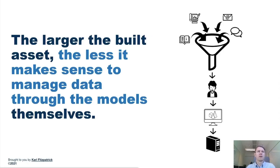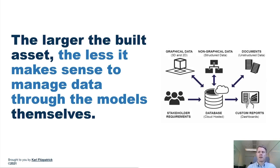And on the same or similar topic is that the larger the built asset, the less it makes sense to manage the data through the models themselves. When you have so many different stakeholders involved, we start to rely on one or two people to input the information to the model, and then this becomes a bottleneck because the actual owner of the data is simply having to tell someone, okay, this is a list of all the people that rent spaces, and they then need to plug that into the model, whereas that owner of the information could immediately plug it into a database, and then that would feed directly into the model. So at a certain point, it becomes much more feasible to actually have a separate database, such as the Rofus, where the information is managed in the database and it's simply attached to the model. So the large number of the properties are managed in that database.